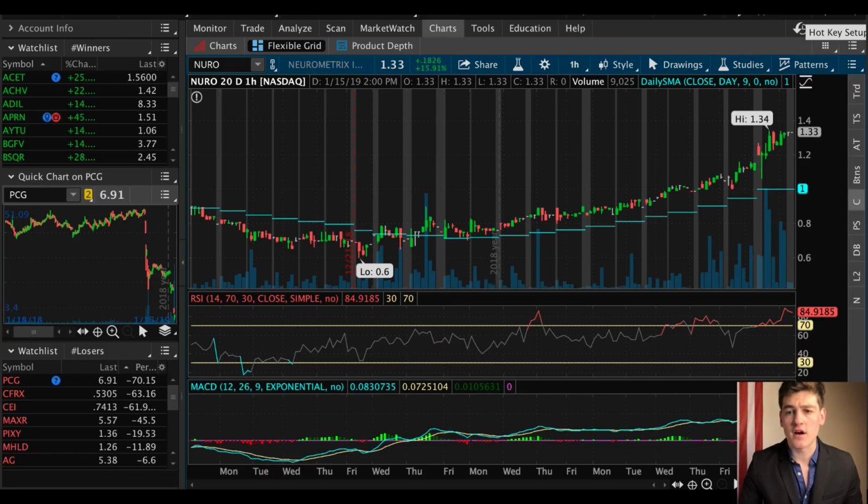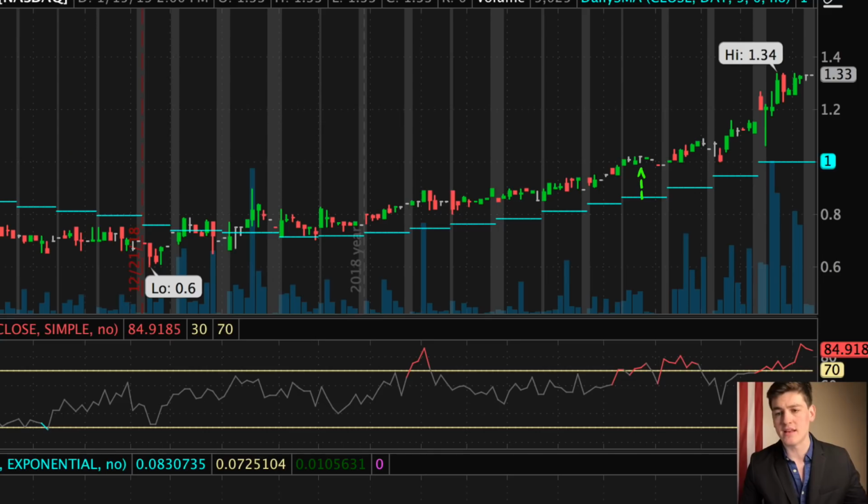Okay, so the first stock is Neuro. As you can see, Neuro has had a pretty good but very consistent upward growth trend over the past 2 weeks. More importantly, we see it continue to gain real estate between the SMA line and itself, which is a continued bullish signal.